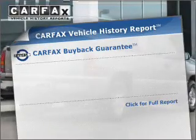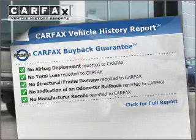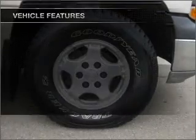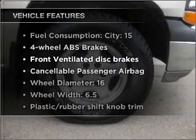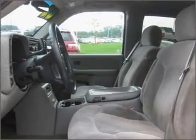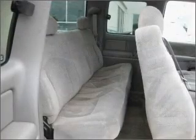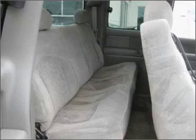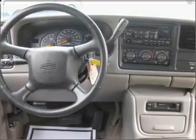This automobile comes with a Carfax report, which reduces your buying risk by providing the vehicle's history before you purchase. And with these notable features, you won't want to miss out on the opportunity to own this amazing ride. Power door locks, power windows, power steering, cruise control, power mirrors, an alarm system, an AM/FM stereo with a CD player, an adjustable tilt steering wheel.